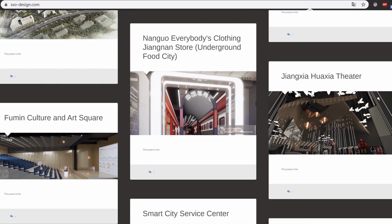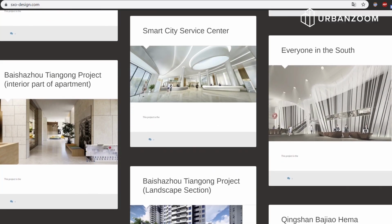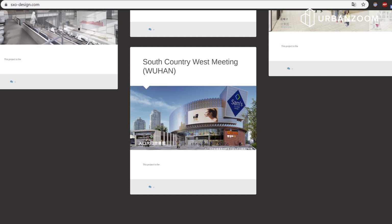Yeah, this is a cinema. This is a sports center. There's a retail. There's a hostel. There's a hotel. This is another one. There's all this, we have a lot lah.